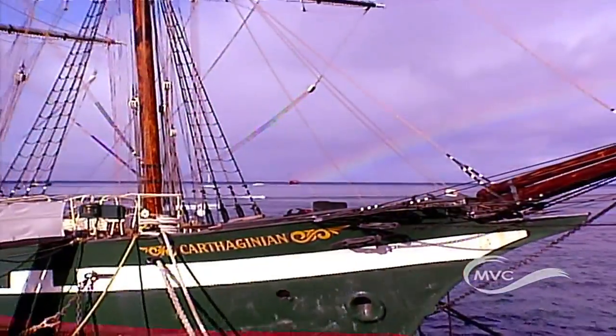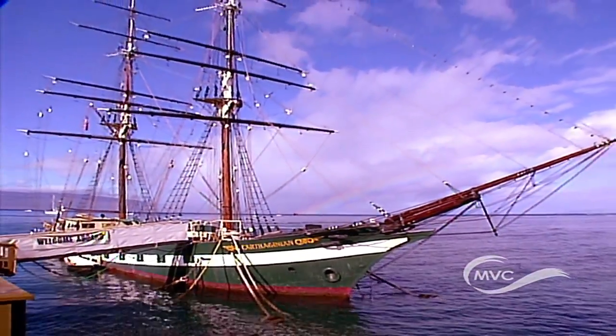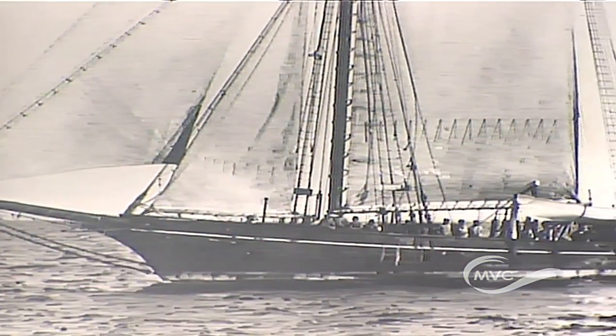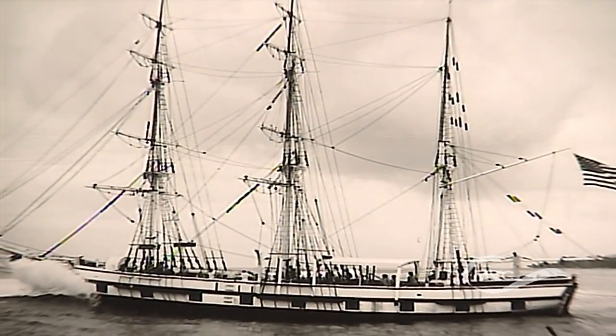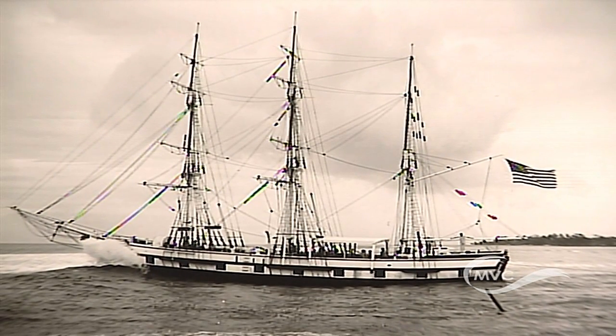For years, one of the most recognizable sites in the Lahaina harbor was the Carthaginian II, a replica of the 19th century brigs often seen in the Lahaina harbor in the last century. In 1972, the original Carthaginian sank unexpectedly after striking a reef just outside the Lahaina harbor.